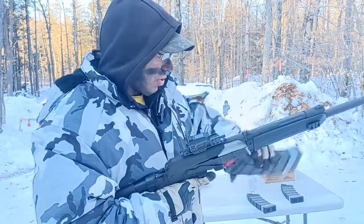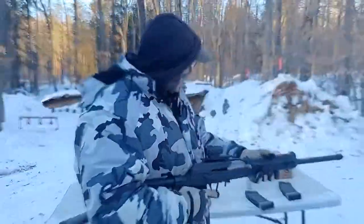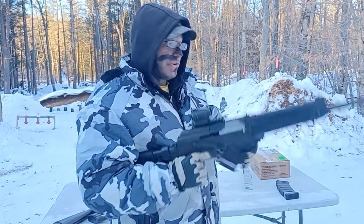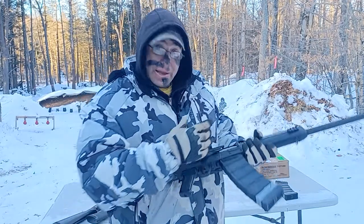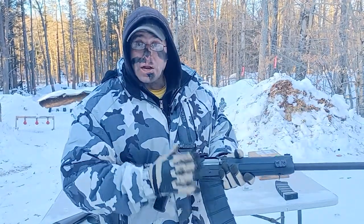Basically, take the safety off, get the magazine out of there, take the next magazine that's got either the buckshot or the slugs, rock that in, and chamber a round. I'm ready to go. Now I've got a full magazine of either the buckshot or slugs.